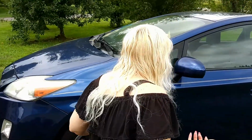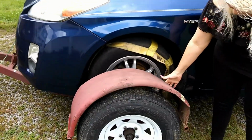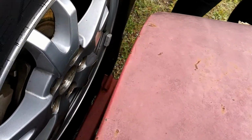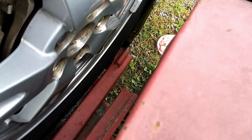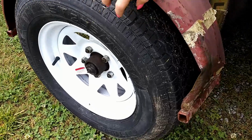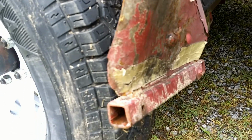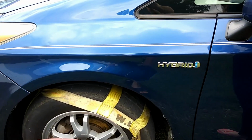I didn't know what to do. I was so scared because he was on the side of the road trying to fix this part. All of this was up here, and you see down in here, that's broken. All of that happened when he was driving. Luckily, all of that tread got away from the car and didn't hurt any part of the car. Now, we tried to get to Walmart.